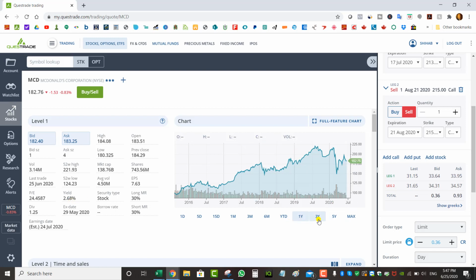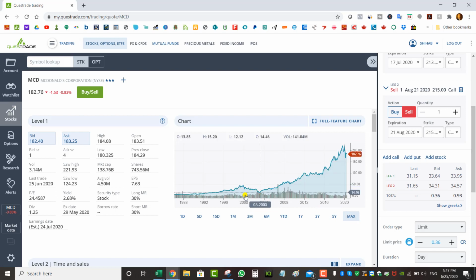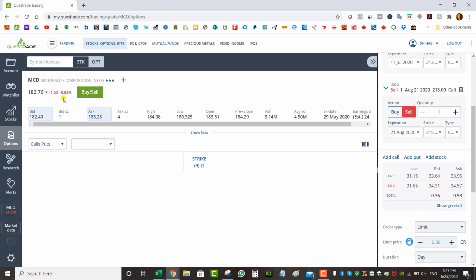And as a general stock, the chart itself normally also for McDonald's is always going up. Even in the 2009 crash, it didn't drop that much. So I could take advantage of capital appreciation with this. I could take advantage of dividends, and I can try to sell covered calls on McDonald's as well.